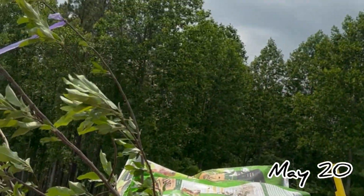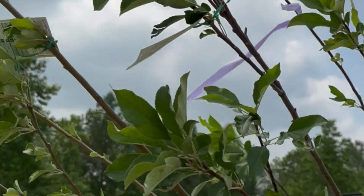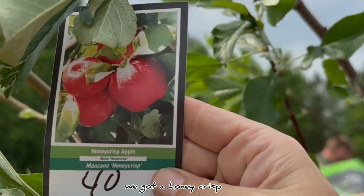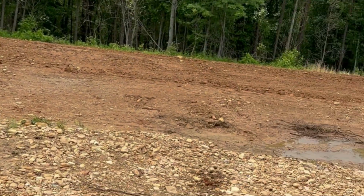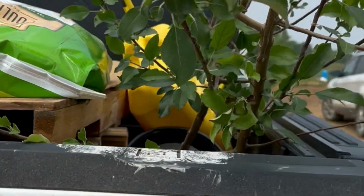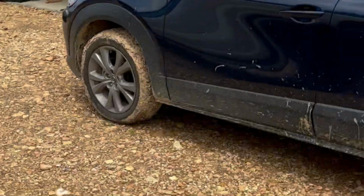Something. We got here, guys. We got some trees. Oh, man. Right in the mud. Right in the mud. We got a honey crisp. And we got a Granny Smith.